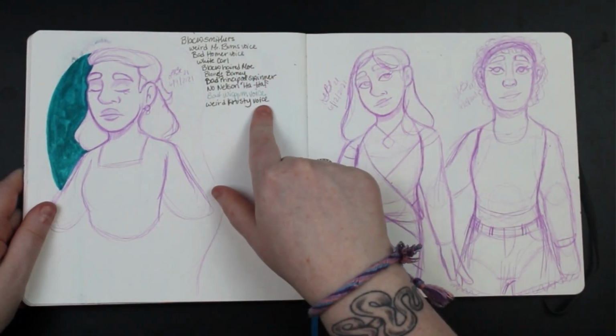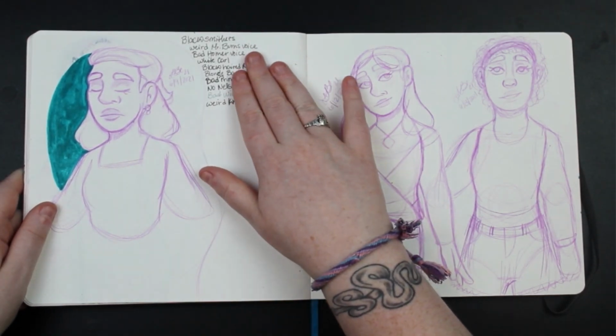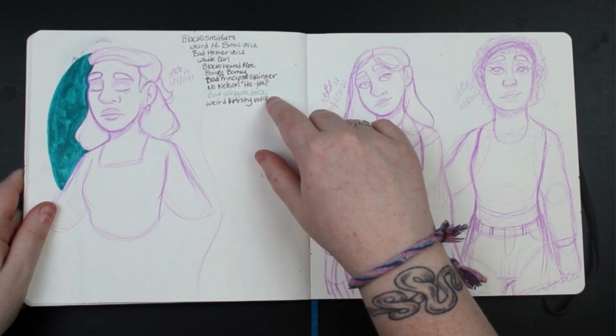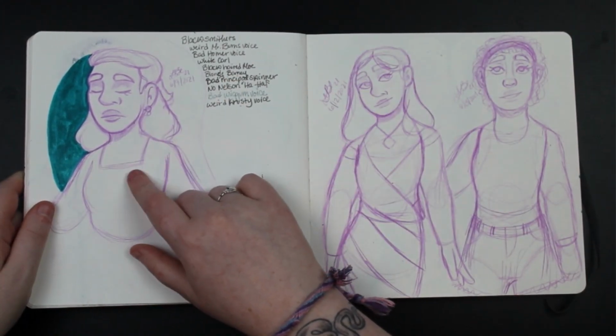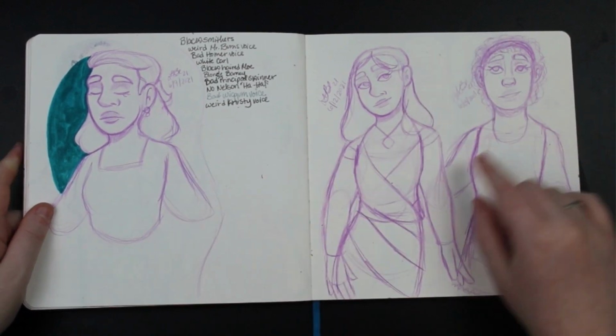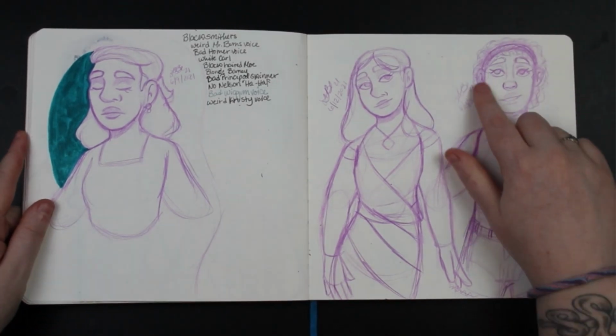I was watching The Simpsons, so this is a list of all the things that changed between like season 1 and 2 and the later seasons, so I just made a list of that. This was practice for my big painting I was going to do. Just some sketching. I quite like these doodles. I think they're quite nice. I like her hair.